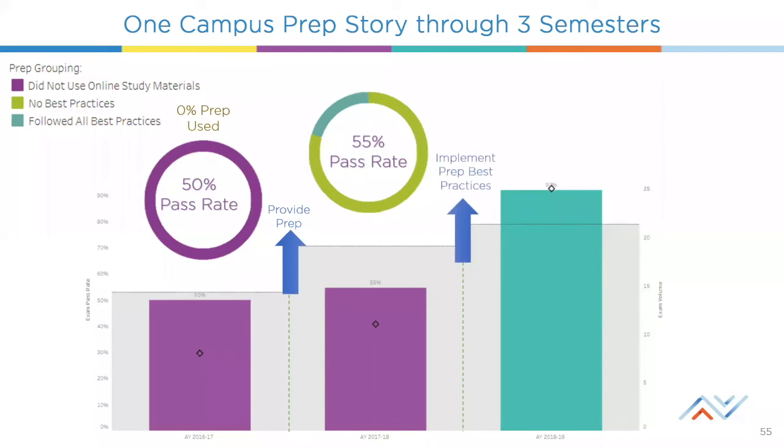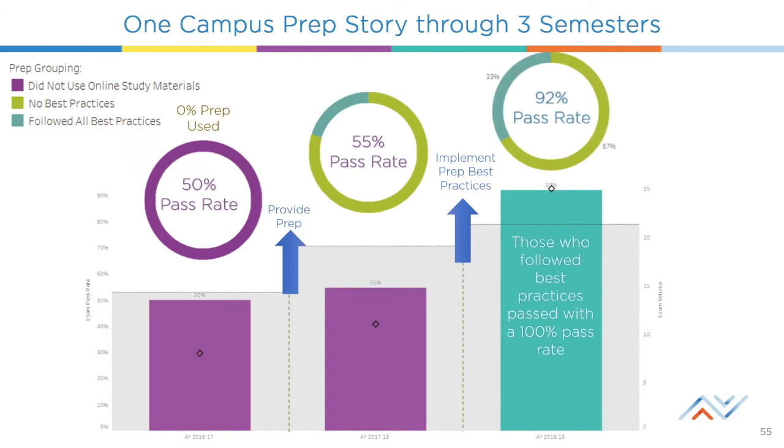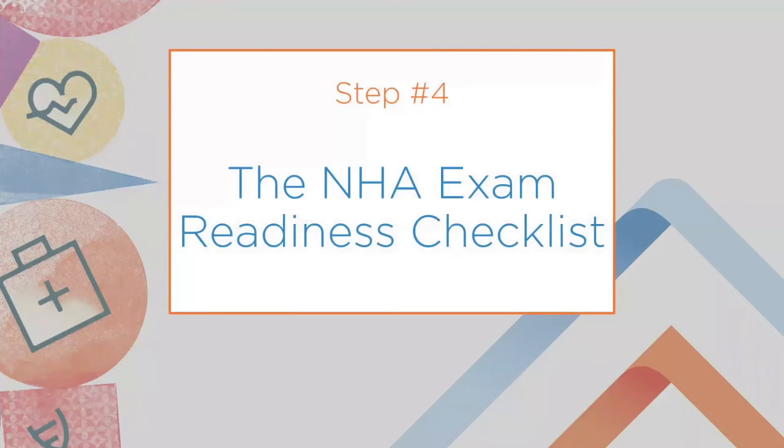Then we worked very hard on going over the content, embedding it into the materials, seeing what they could do to help engage with their students. And that third semester, that exact same school reached a 92% pass rate for their students. This is doable, right? It is completely within the scope. We also know those who followed best practices within this cohort passed at a 100% pass rate. So pretty profound story, right? Implementation and involvement can really help student outcomes for their certification exams.